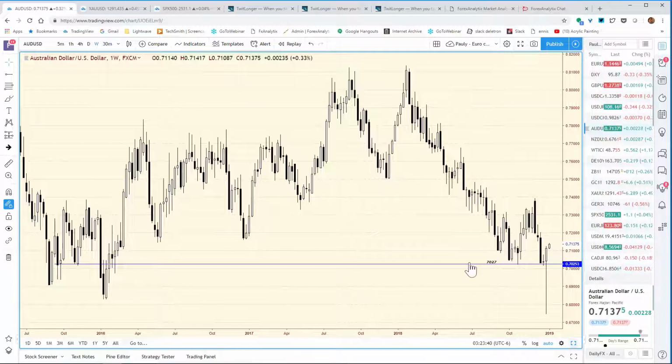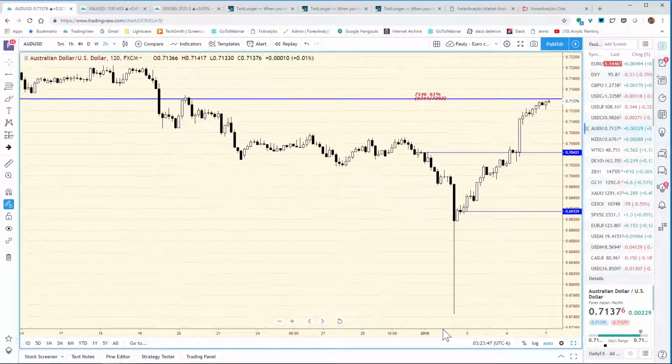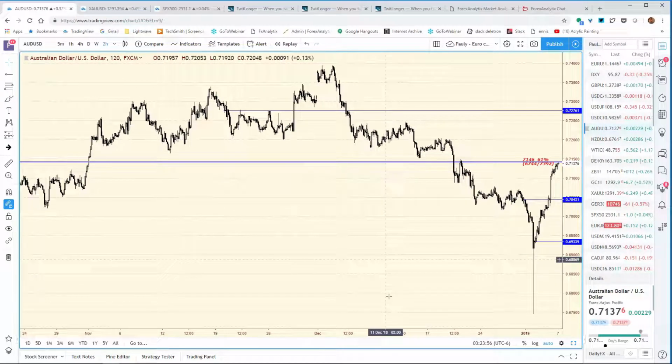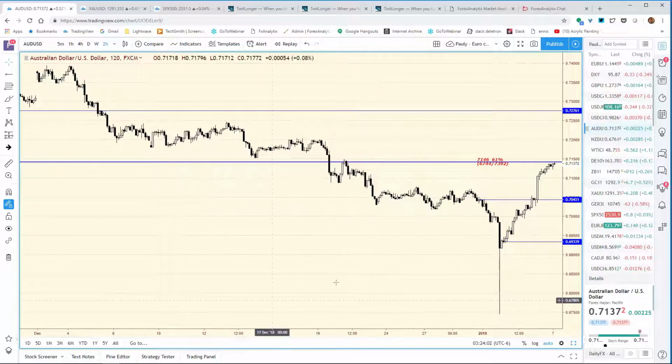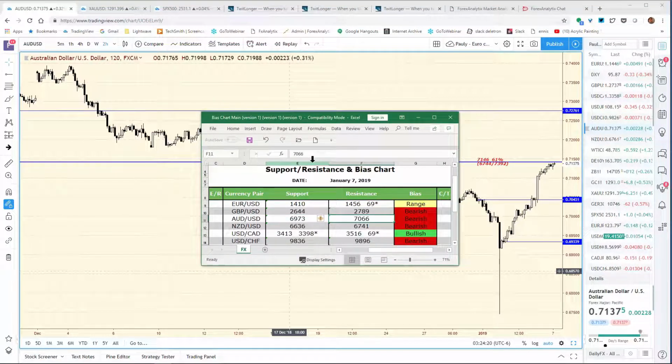Let's take a look here on the 2-hour chart. We did mention that 71.42 level here on the 2-hour chart. You can see that coming across, confluencing with the 61% of this entire move right here. So we're going to go with 71.46 as our resistance. Obviously still bearish.